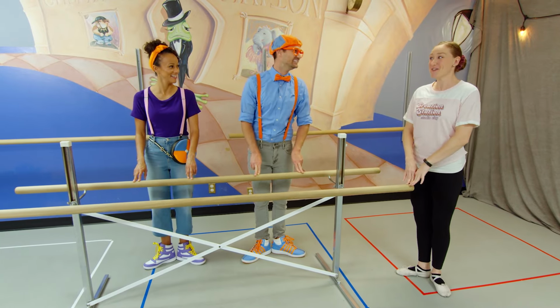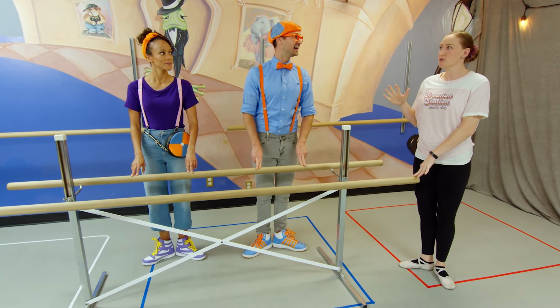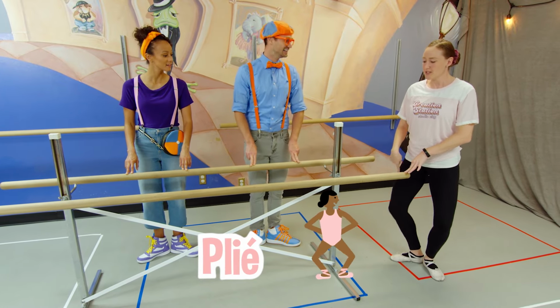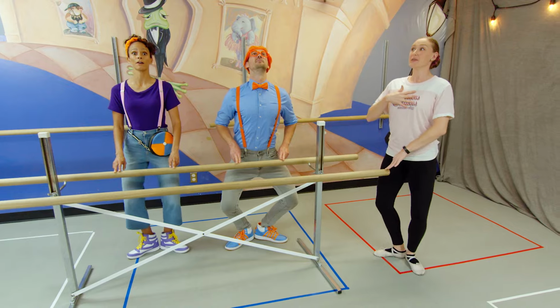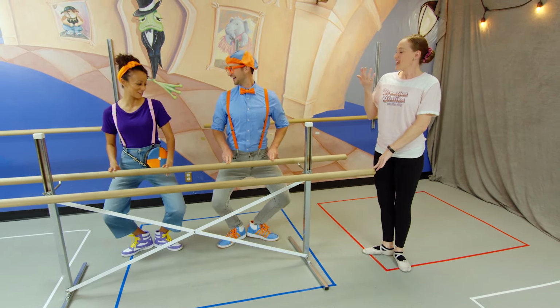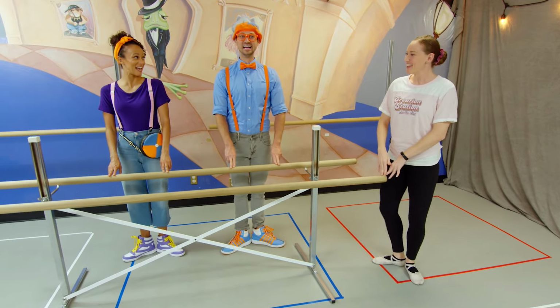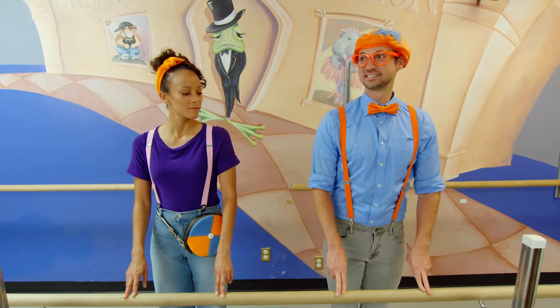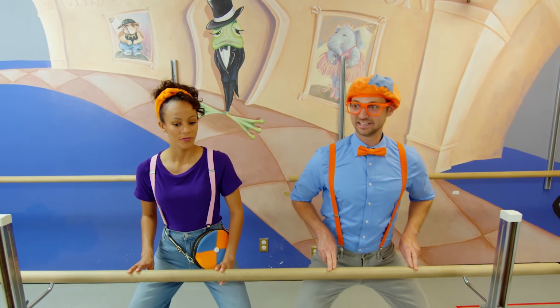So we're going to start with one that's important. Okay. And always use plié. Can you guys say plié? Plié. Excellent. We're just going to bend down, but keep tall. Yep, and then stand it back up, and then down. And Blippi, you look like a real ballet dancer. Do you guys think you know what plié might mean? Our knees do it when we do the plié.